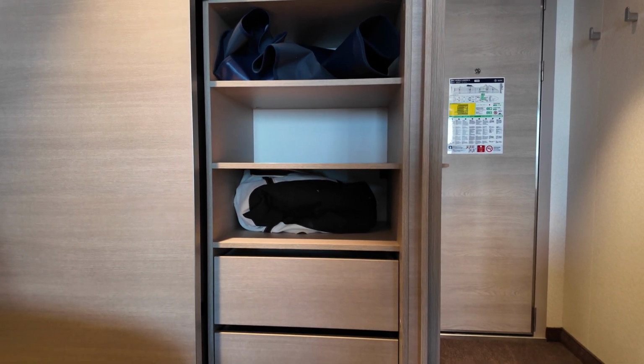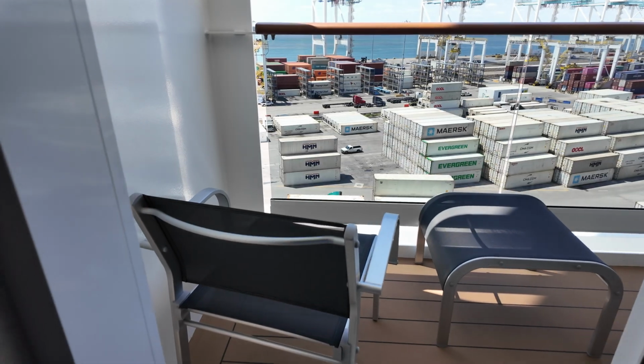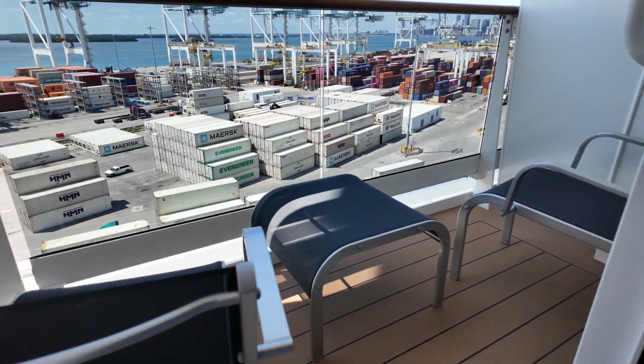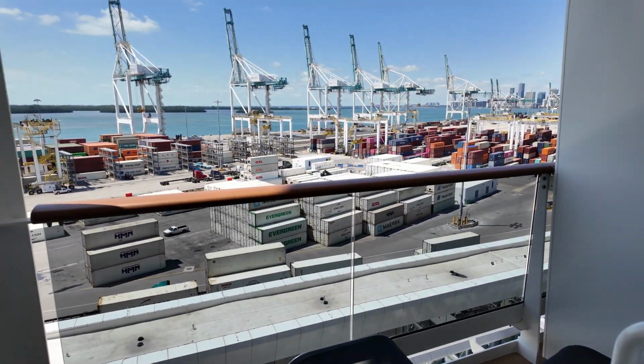And of course, the highlight of the stateroom was the balcony. I love waking up to the ocean views and having my morning coffee right out here. It's the perfect spot to unwind and soak in the sea breeze.